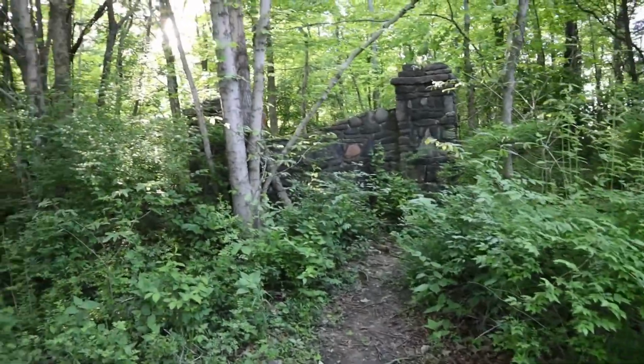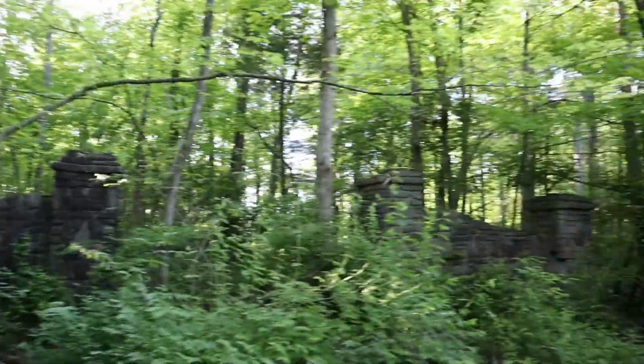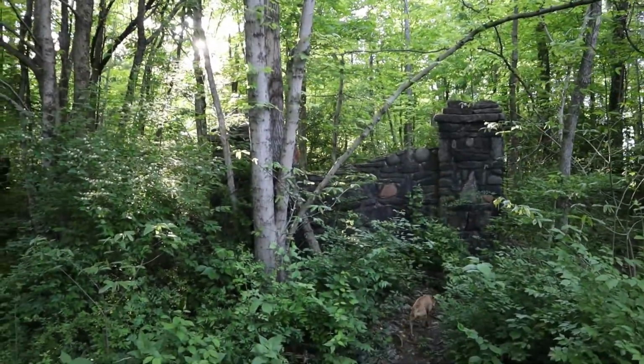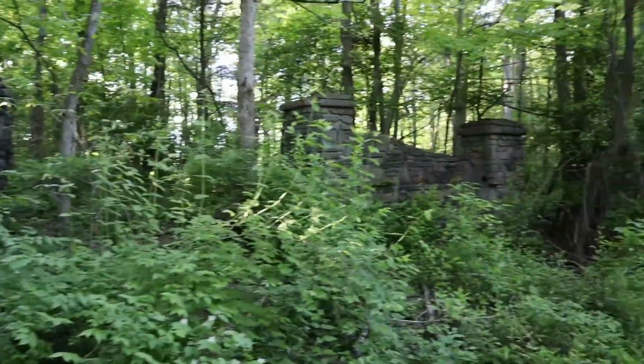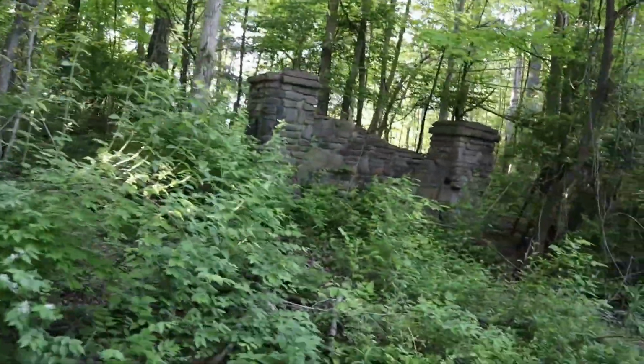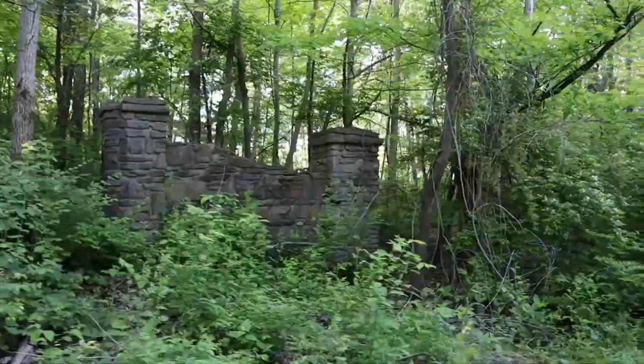Check this out, dude. Y'all thought I was kidding that this didn't used to be like a neighborhood or a town down here. This looks like two stone things that are before an entrance to someone's driveway. I have no idea how long that's been there. Pretty cool looking though.